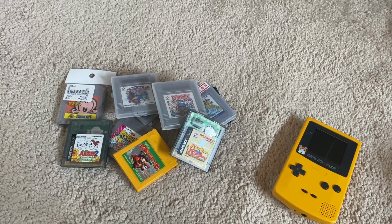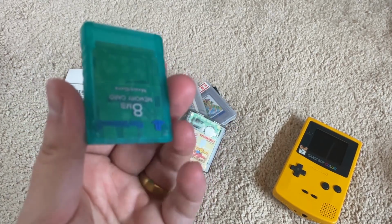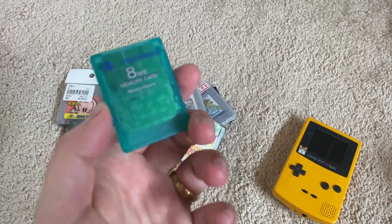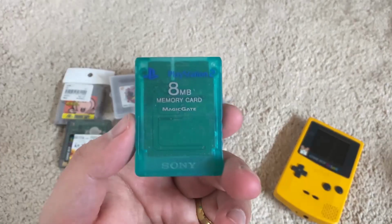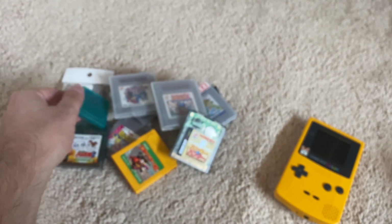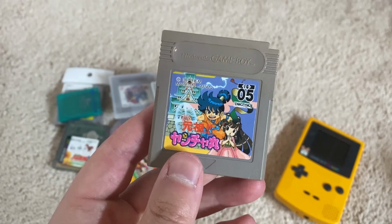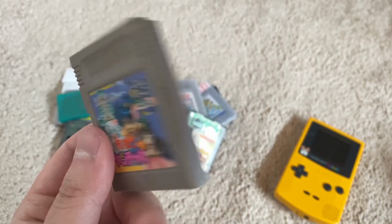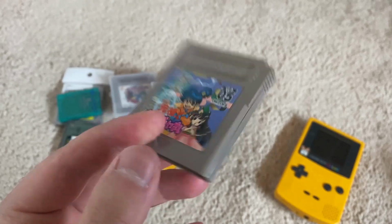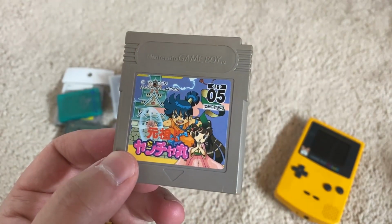But let's see here, I had a random really cool looking PS2 memory card in here. Japan had a lot of cool colorful PlayStation memory cards, and I just liked the way this one looks, so I bought it and threw it with my Game Boy games. Sorry for getting off topic there. This game, I actually have no idea what this is. It was another junk bin purchase where it was like 50 cents, and I was just like, that art looks cool. I will try this eventually.